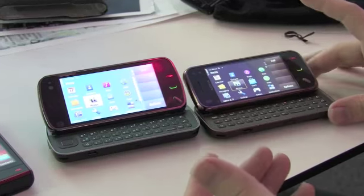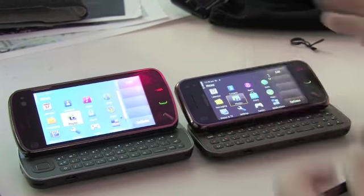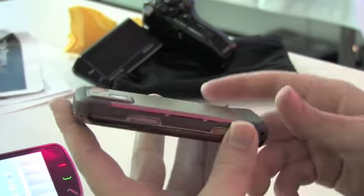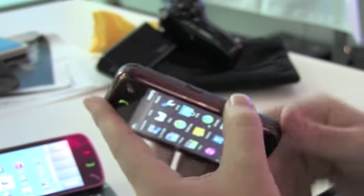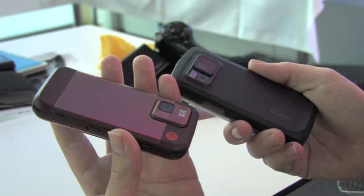You can see here it's got pretty much exactly the same design in terms of the mechanism. But there are some significant differences aside from the obvious one, which is size. The majority of the materials in this N97 Mini are metallic on the front and the back, but there's more plastic around the side, whereas on the back of the N97 you've got that plastic back.